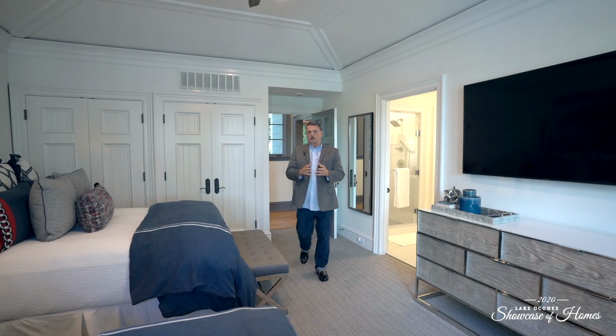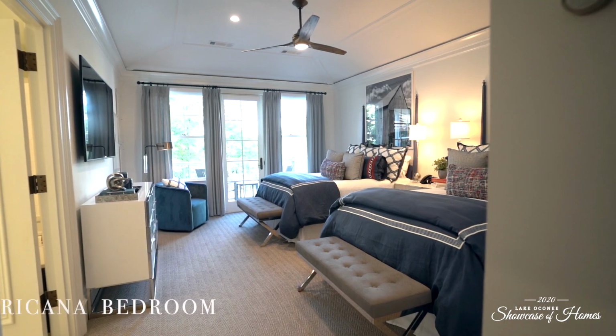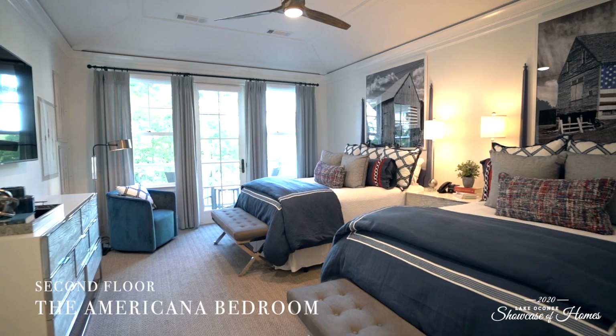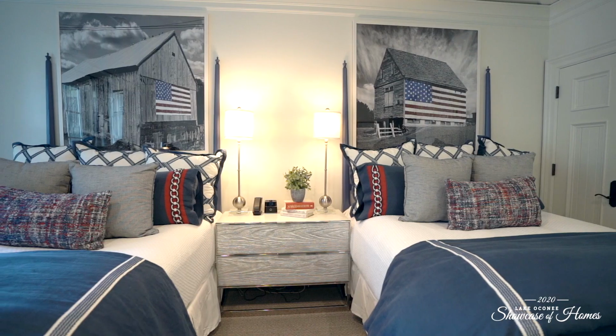I would have to say this is a little horse that came from behind. I love the little Americana, this kind of slant to summer camp. We turned to the classic colors of the American flag, the red, white, and blue, to capture the essence of what we wanted to do here.